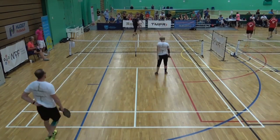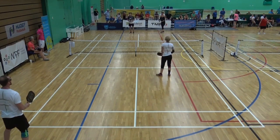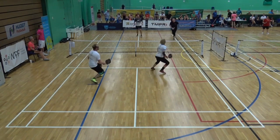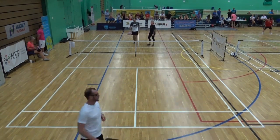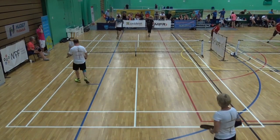We are at match point. I think that was out. Yeah, they fought over that ball in the middle. 14-13. Oh my. Lob was a little out. That's a gutsy lob there on a third ball. Especially at match point. Yeah.